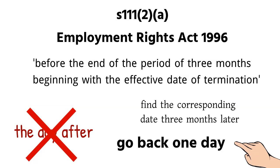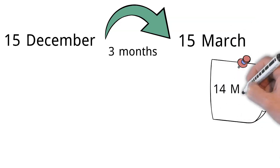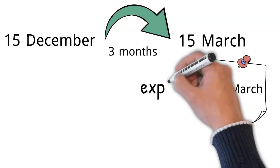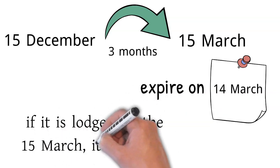The easiest way to do that is just to add 3 months and knock off a number. If the last day of employment is the 15th of December, go forward 3 months, 15th of March, and knock off a day, 14th of March. The limitation period, subject to what I'm about to come on to, would expire on the 14th of March. 14th of March is the last day when your ex-employee can lodge an unfair dismissal claim, and if they lodge it on the 15th of March, it's too late.